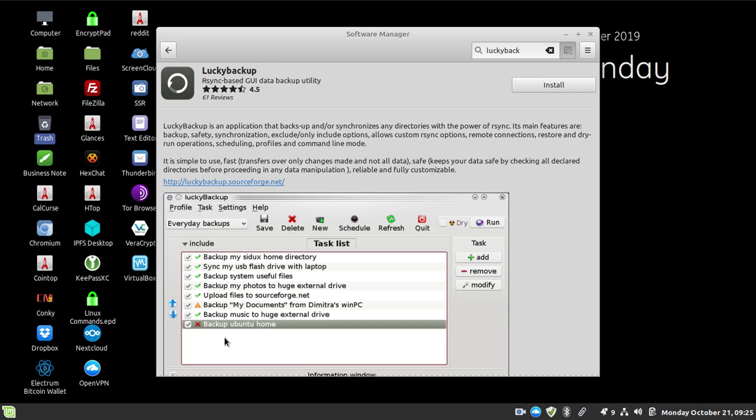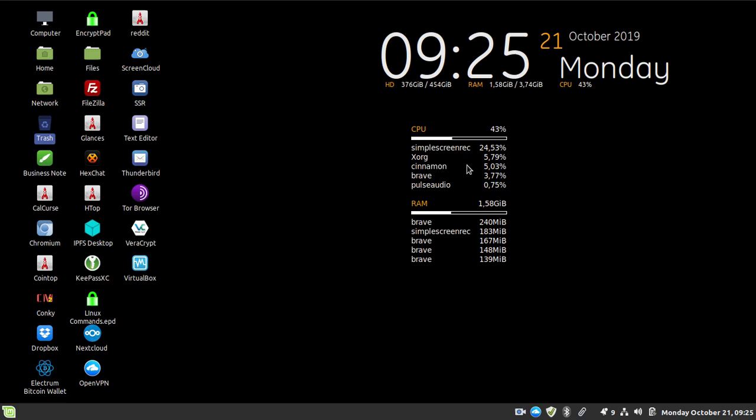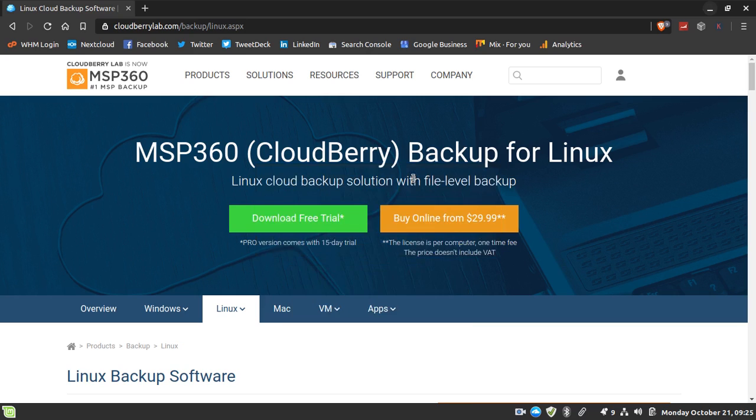Now, there's a program built into Linux for backups. I have not tried it. If you try it, just be cautious when you're doing it. Backup utilities can be problematic at times. That's one of the reasons in Windows I just suggest Carbonite straight out.